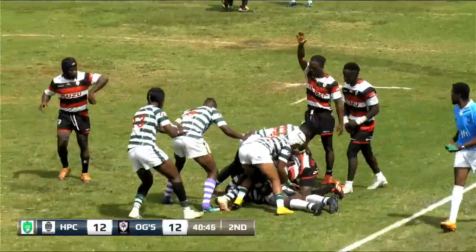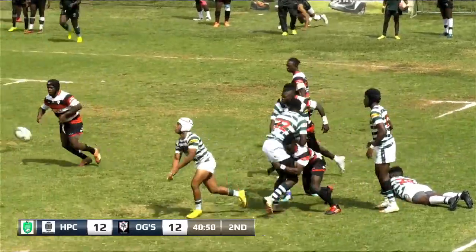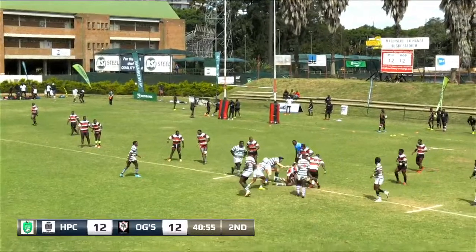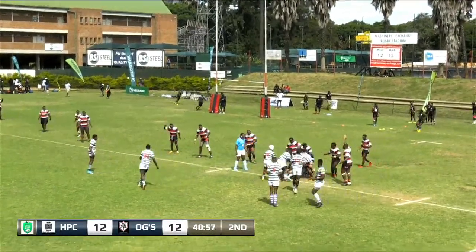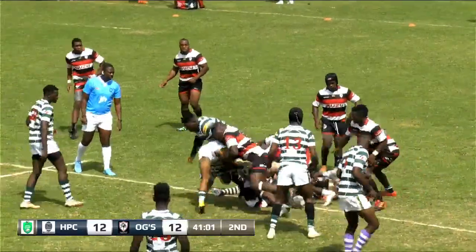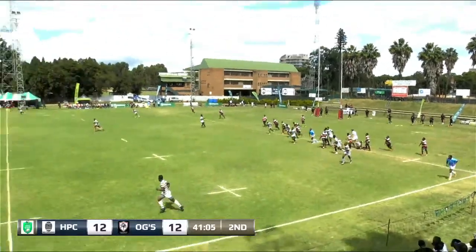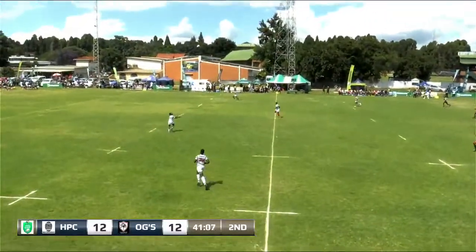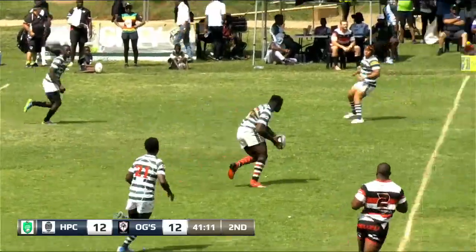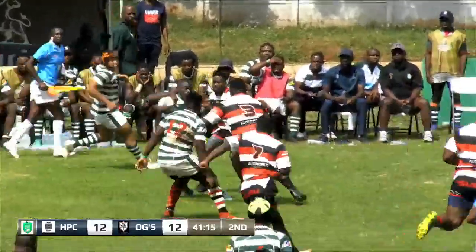Good tackle. Taken down 10 meters short of the line. Very slow ruck speed here. Look at using the big boys again, but it looks like OGs is matching them blow for blow. They've been driven back to their 22, and it's been stolen by Old Georgians here. Very well played, and Carlos box kicks it down to the under-20s, 10-meter. They can attack, but as you said, no sort of chase given by OGs at the moment.